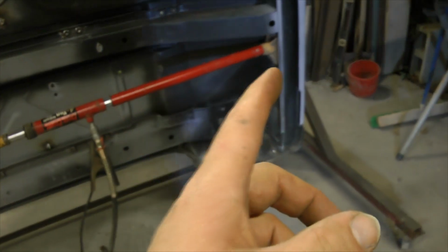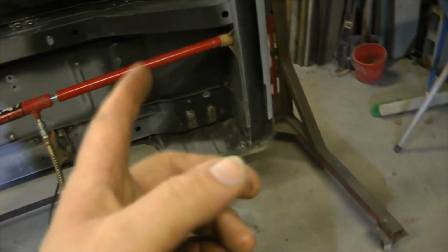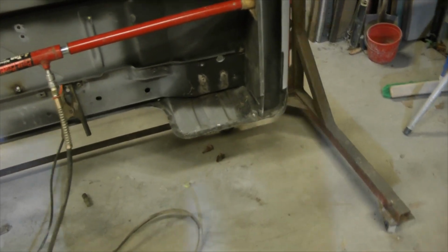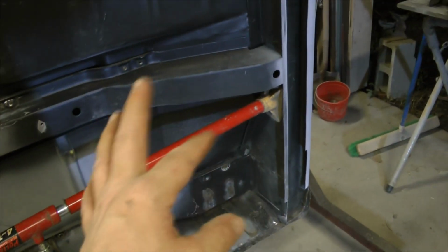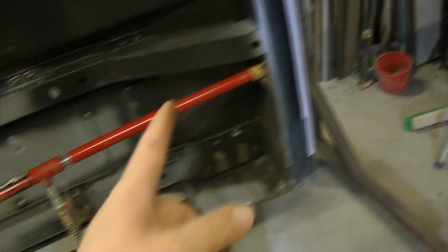The other side, your rigid side, the side that's not going to move, you want to be as rigid as possible. Like you use on a frame machine, you push off the frame machine itself, off the rails or the frame of the car, wherever you'd find a point that's extremely rigid. So the best point I have to push off on this cab is where this crossmember ties into this rail right here. So that's where I'm pushing from.